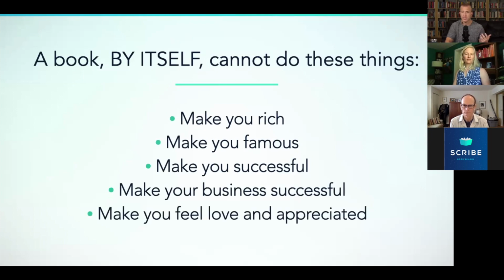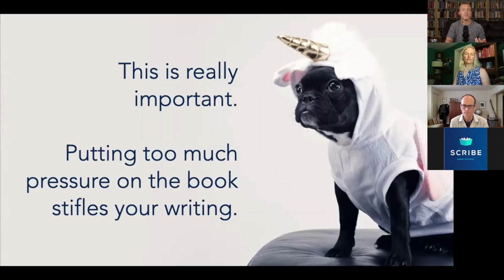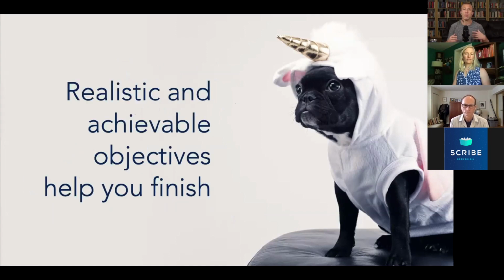It cannot make your business successful. It can't make you feel loved and appreciated. It can't do any of those things. This is really important. Putting too much pressure on the book stifles you in your writing, right? But realistic and achievable objectives help you finish. It's okay. There's nothing wrong with dreaming big, right?